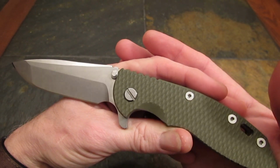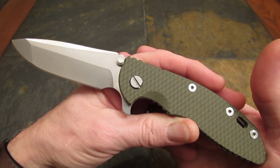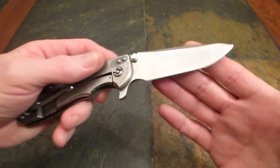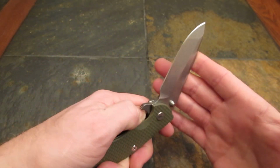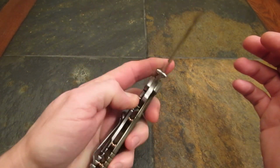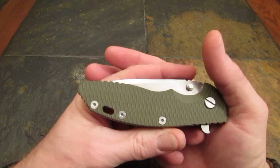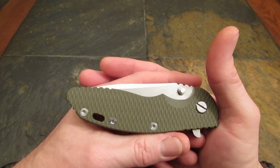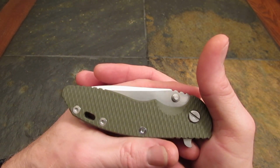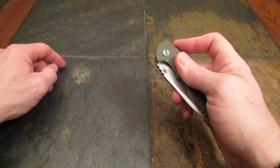More of that story to follow, but since John is the owner of at least one of these XM-18s and also a gorgeous SNG stonewashed in, I believe, S30V, he agreed to send me the Hinderer and the Strider to try out for a little bit and decide which one I want. And while they're here, as I'm getting to know them, I'm going to share my impressions, a little short initial review with you guys.